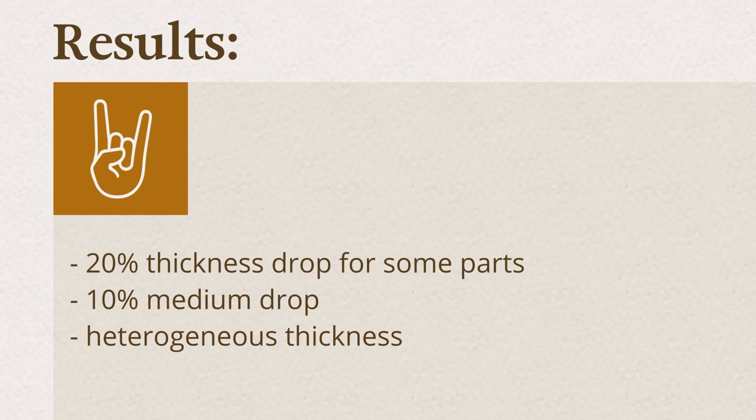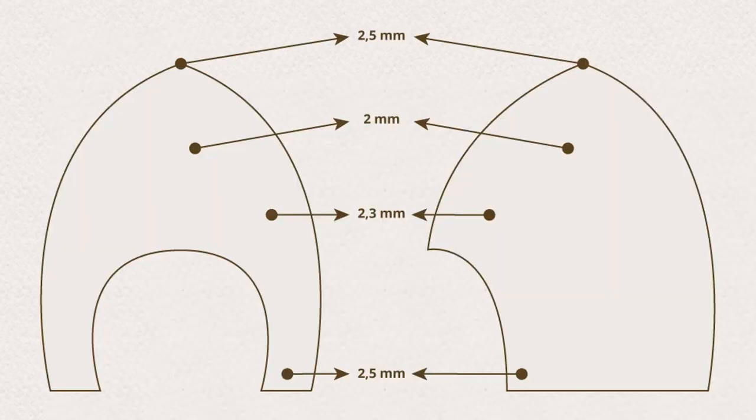So, what are the results? Now you know that some parts of the helmet become 20% thinner than the metal it was made of. The overall drop in thickness is about 10%, and the thickness of the helmet is heterogeneous. In other words, it is not the same for all the parts of the item.